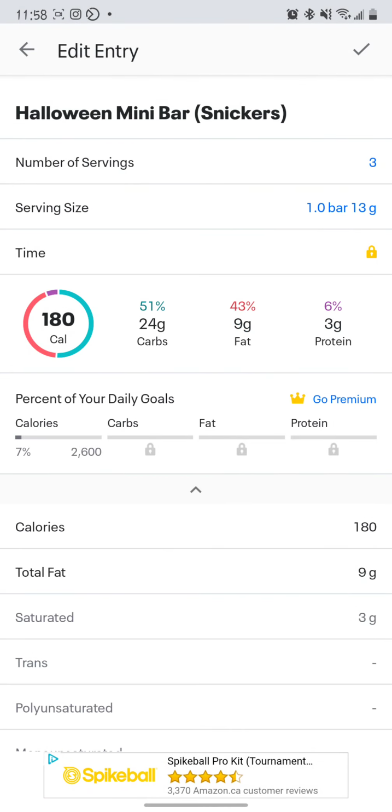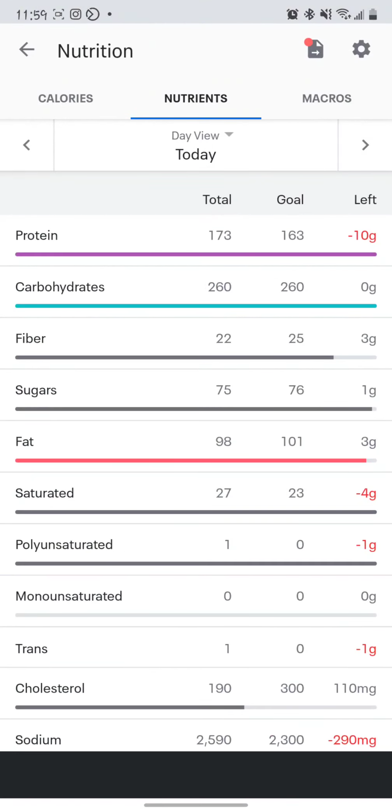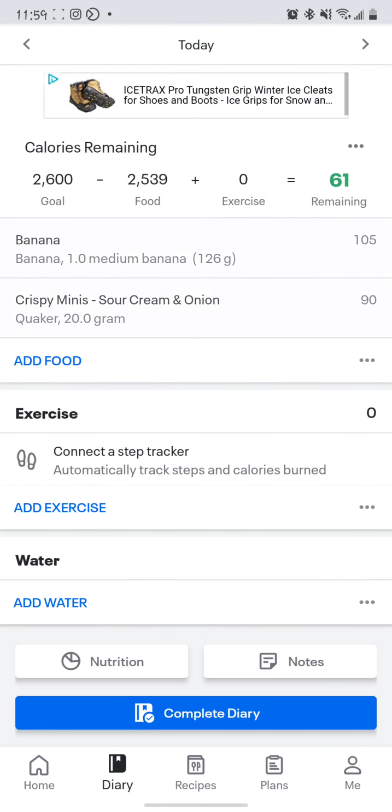Well, let's see where we're at. It's only another 60 calories. I have room for that. Boom. Let's see here. Boom. Look at that, you guys. It's beautiful. 3 grams short on fat. Whatever. I am over on protein, but that is an easy one to fix.